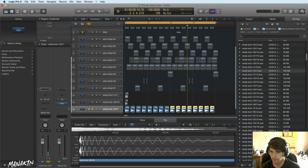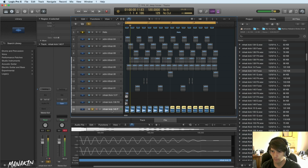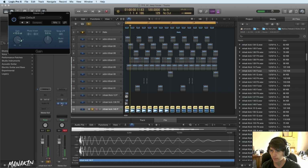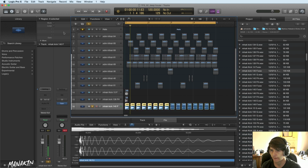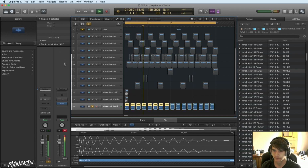So I need to turn on the gain on these. Negative 12-ish. Okay, so this is this kick. Oh, come on. What do I have the gain at? Positive 10, yeah. And if these are all at... oh, I didn't grab the second half. Negative 12. Okay. That's a really nice kick. We might just use the high end from that one.